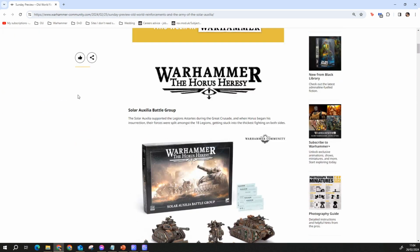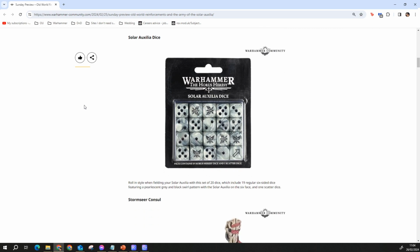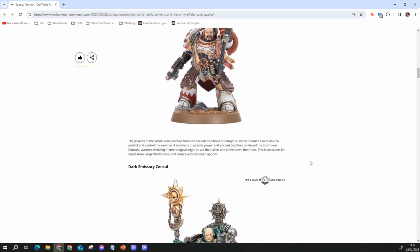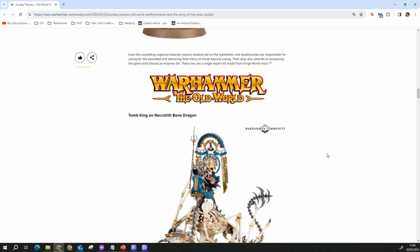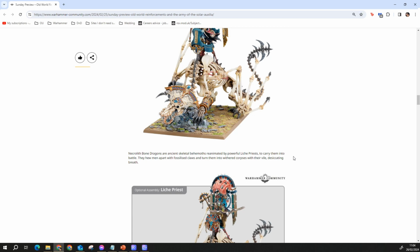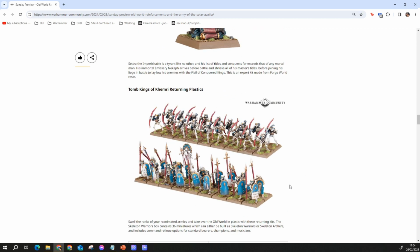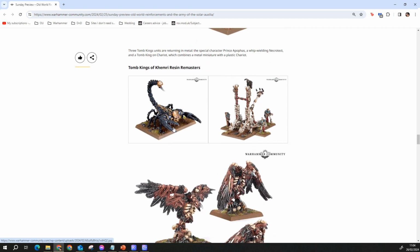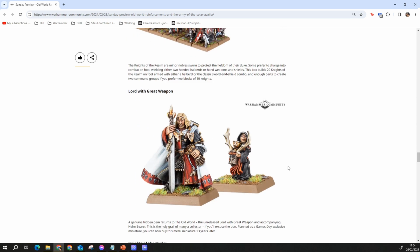And then Sunday preview. Solar Auxilia stuff for Horus Heresy. Solar Auxilia dice, including the scatter dice. Stormseer console, because White Scars are great. They don't get enough love as far as I'm concerned. Dark Emissary console. Some more Horus Heresy stuff. The Old World releasing standalone kits of the models from the launch boxes. Proper classic skeletons. And then this beautiful Scorpion, these terrifying birds, Bretonia models.